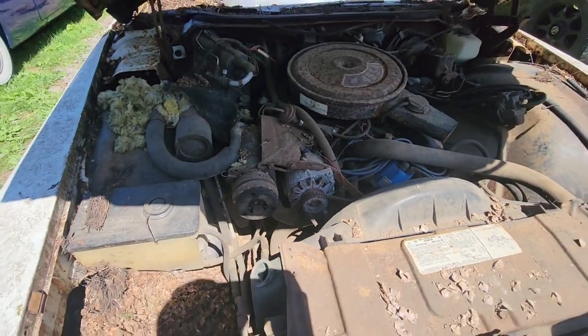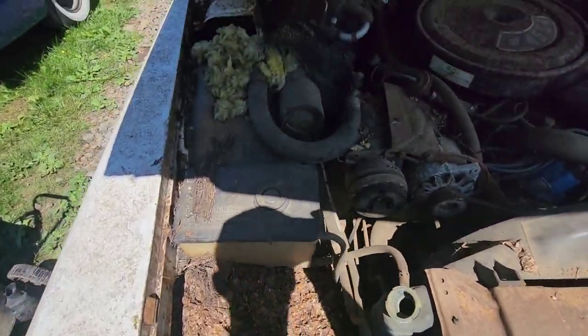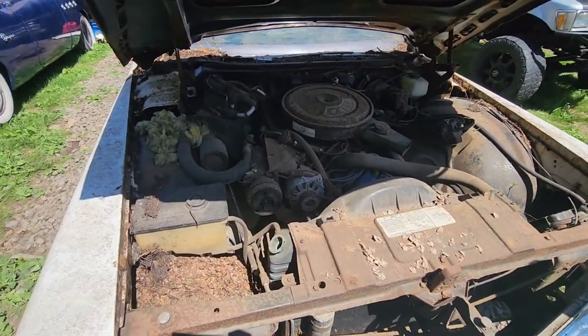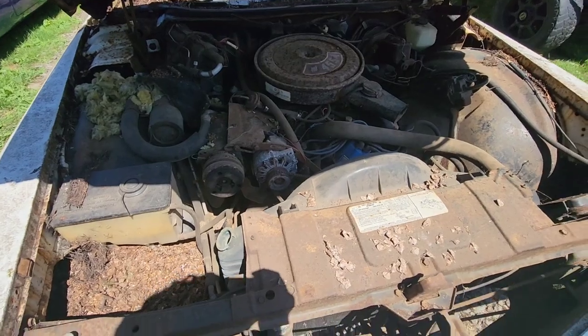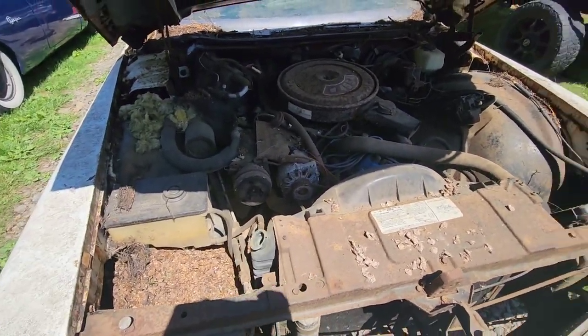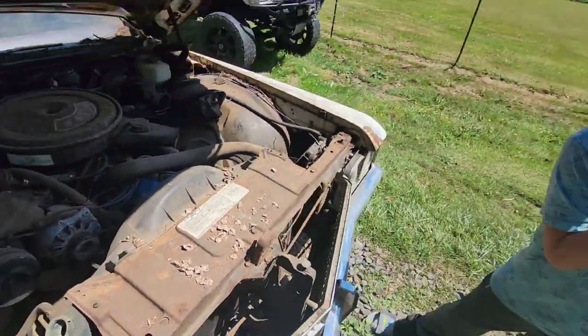Okay, so we got a Buick 455 and we have lots of rat's nest. So this car has been sitting since, I think the tags or tabs, whatever, say 92. So what is that, like 29, 30 years, something like that? So this car's been sitting. So we're going to get to sucking this out, see if we can get a battery in here.